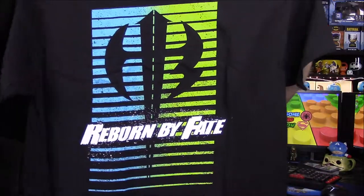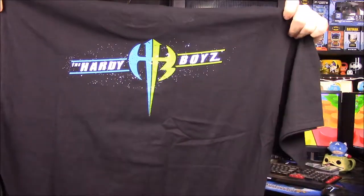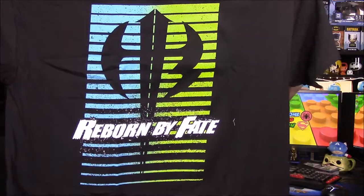But let's start with our shirt on top here. And it's a Hardy Boyz shirt, and says Reborn by Fate. And that's actually really cool. I like the design a lot. They have a shirt similar to this, but it's just their logo, which is here on the back. But this is really cool. That is awesome. Reborn by Fate, the Hardy Boyz, of course, everyone's favorite tag team from the old days.